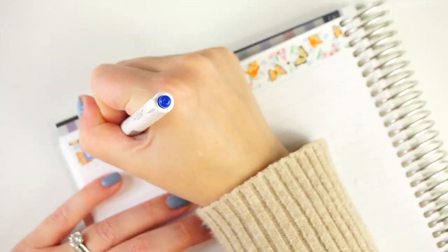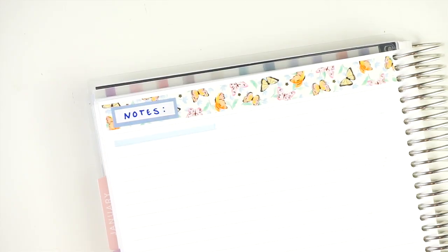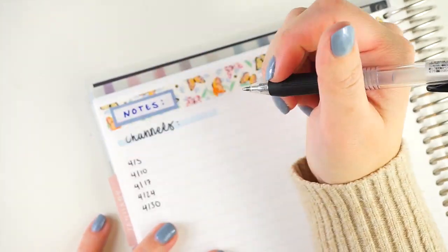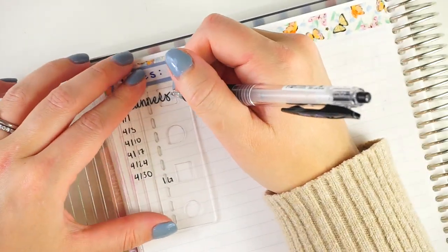So I just put washi at the bottom and the top of the page, one on each side. And then I just have different categories: projects that I'm working on, things going on in the house, and all different stuff like that. And I have a couple that I already need to get set up. I do add to this throughout the month as more projects come up.